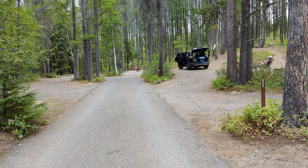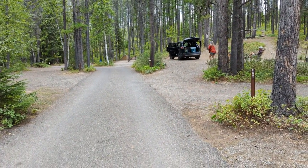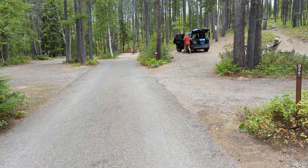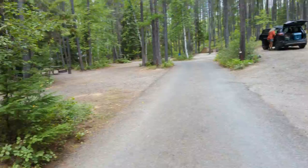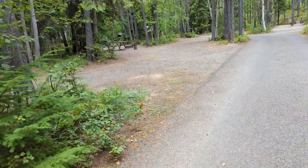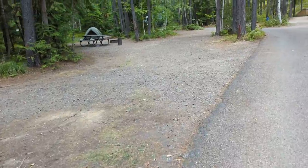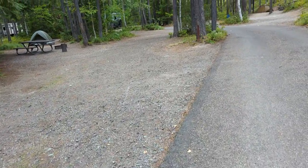59 goes up a hill and back down the other side. So you'd have to be real careful trying to get in on that one with anything bigger. Now 60 is not a bad site. Not overly level, but easy in, easy out on 60 for a bigger unit.